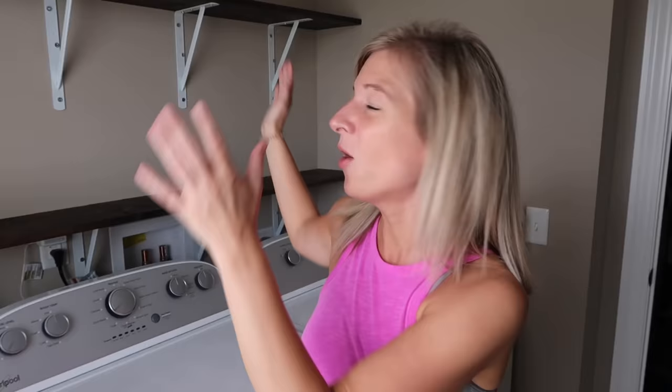I decided that I wanted either cabinets or some shelves here. All of it was just a big open area and I wanted more storage space. And so we put some shelves here. I'm going to clean everything up, give this room a good deep cleaning, and then I'm gonna decorate. I'm gonna show you guys what I did. I got some baskets and I'm really excited to do this.